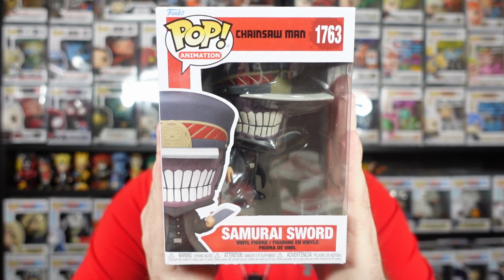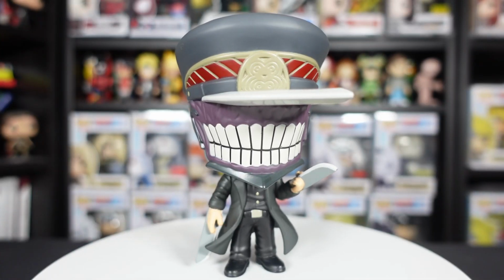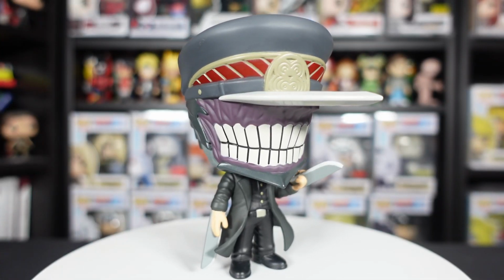That's her pose. And then we have Samurai Sword, who has got the red design on the side. And out of the standard size pops of this wave, I definitely think Samurai Sword is my favourite.